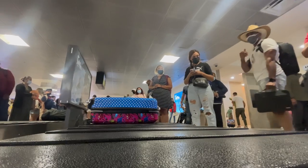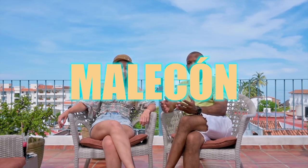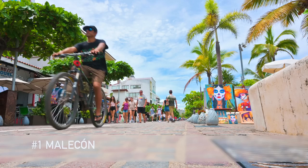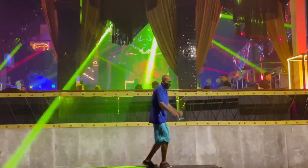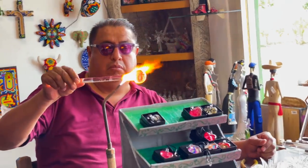As soon as you touch down, the first thing you need to do is check out Malecón. It is like a boardwalk right along the water, and on the other side you have a whole bunch of restaurants, bars, shops, things to see, things to taste.